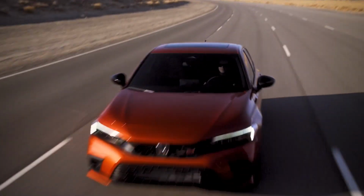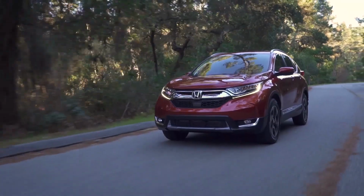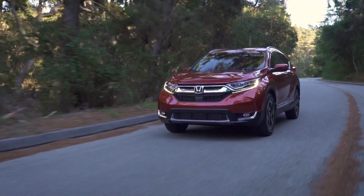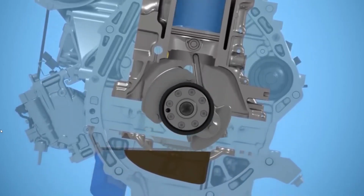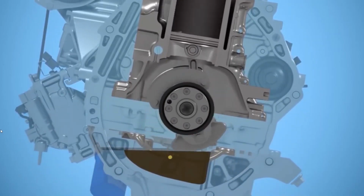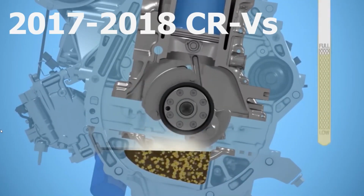Now I know what some of you are probably going to say, isn't that the exact same 1.5 turbo engine that Honda had oil dilution problems with in the past? And the short answer is yes, but it's not quite as simple as that. Yes, when this engine was first introduced in the Civic back in 2016 and later in the CR-V for 2017, it did have a pretty serious oil dilution problem where the gasoline would mix with the engine oil, causing all kinds of rough running drivability issues and warranty issues for Honda.